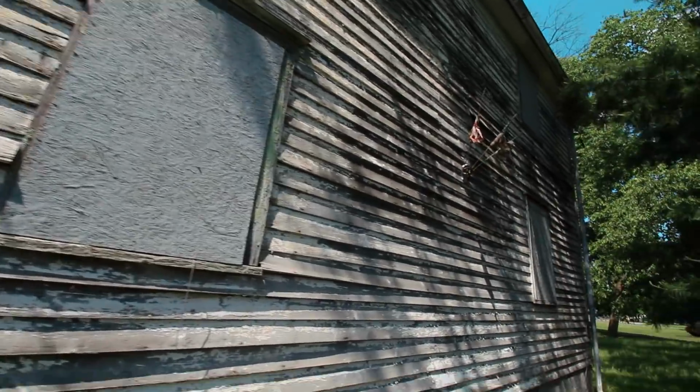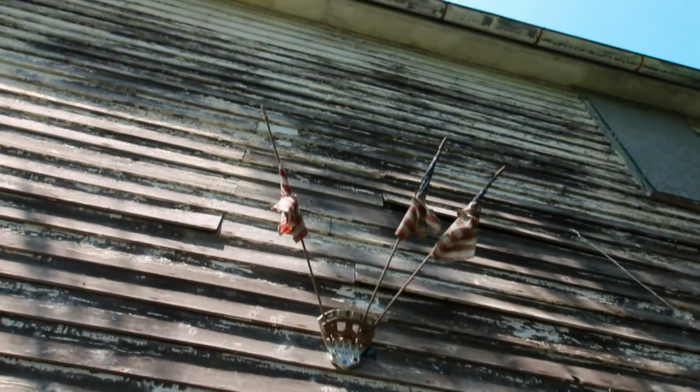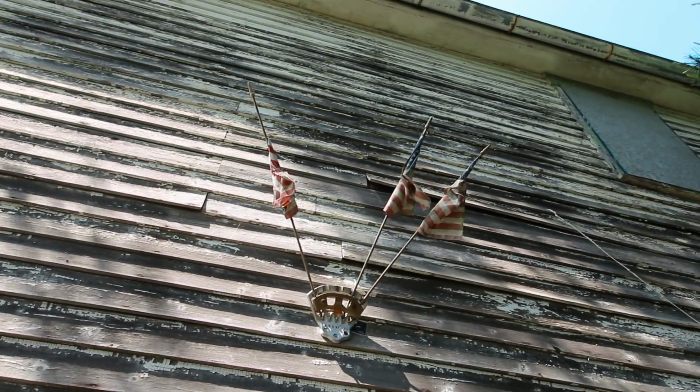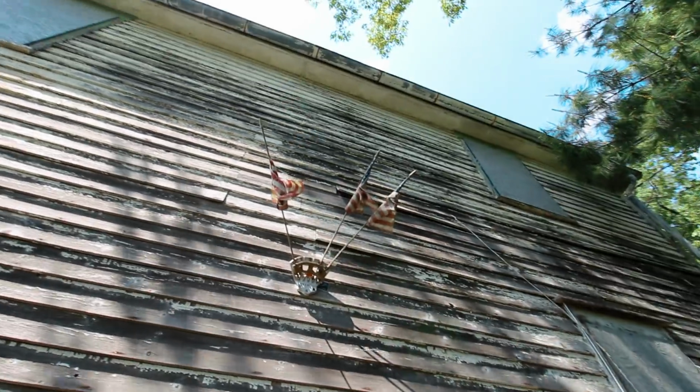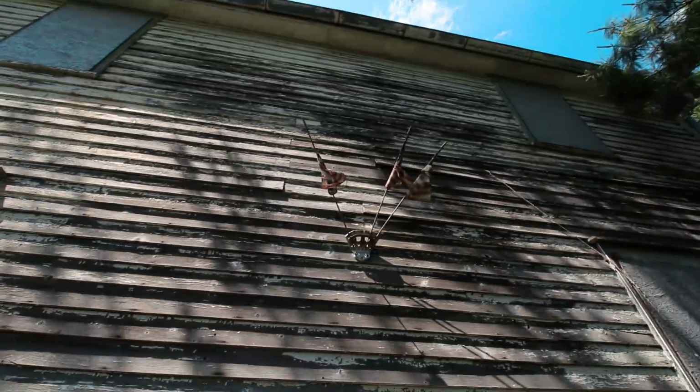This is the far right side of the house. Something that's cool: they still got some American flags hanging here. I think that's definitely pretty cool. The flags are all kind of tangled up and broken, honestly, but they're still in the air and still waving a little bit. But that's awesome. These flags are still here since the house, and you can see how deteriorated the house is. The flags are almost as deteriorated as that.